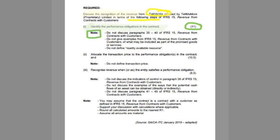So the question is identify the performance obligations. We say here, do not discuss paragraph 35 to 40 of IFRS 15. Do not give examples from IFRS 15 of what may be included as part of the promised goods or services, and do not define readily available resource.